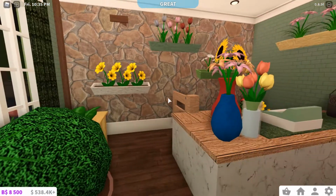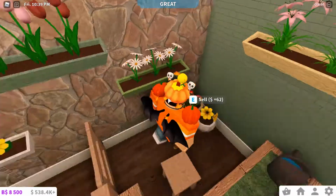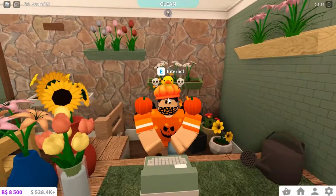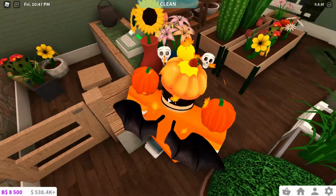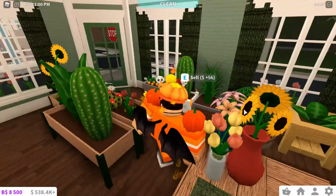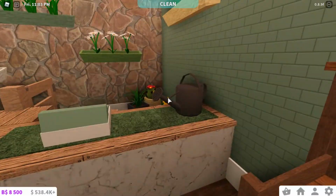I like this cobblestone. I used a lot of it in this whole duplex kind of thing. I don't know if I would call it a duplex. But over here we got the little counter, very flowery. There's lots of flowers. If I came here in the spring, I would literally die because I have pollen allergies. We got some flowers and some pots, and I actually changed the colors of these because I liked them. Got a little watering can.